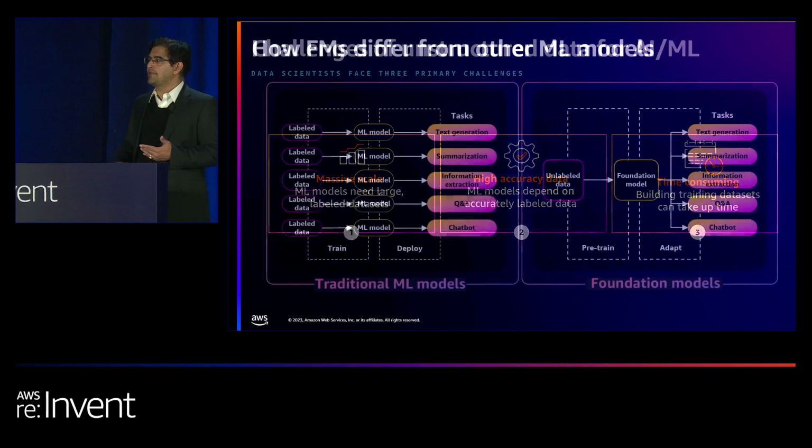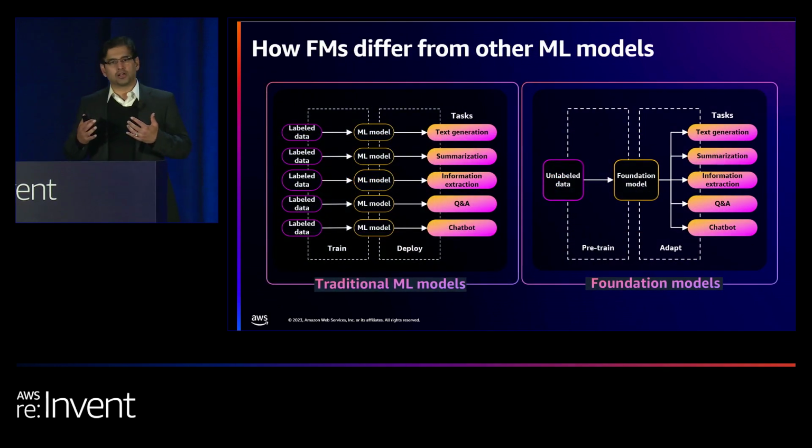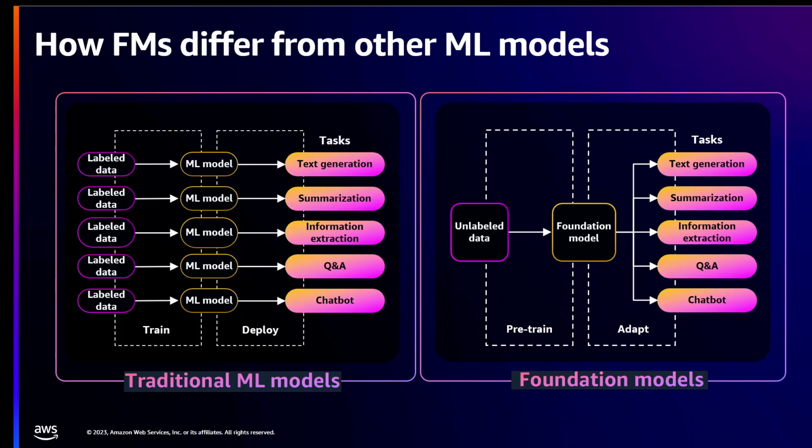Now, the advent of foundation models changed some things. Foundation models differ fundamentally from traditional deep learning models. The deep learning models are trained on labeled data or annotated data. You would then train the model and use it for one particular task.